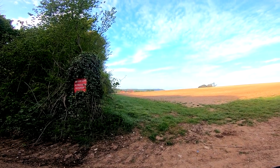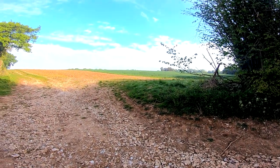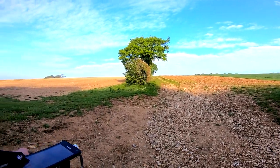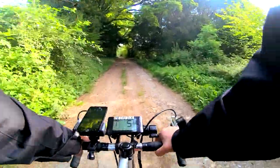Private land. Well, that's the farmhouse. And this is the field. Look at it, it's huge. I don't know what they're growing on it. There's no one else out here. Whew. This trail should take us to just the outskirts of Winchester.